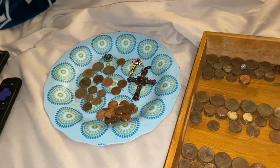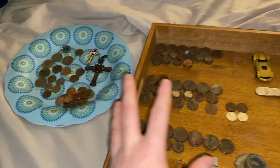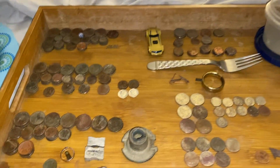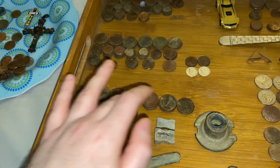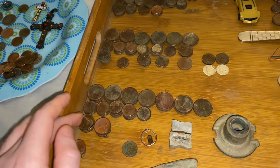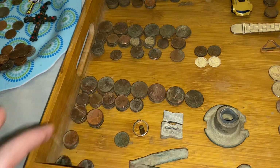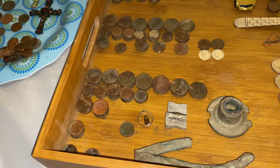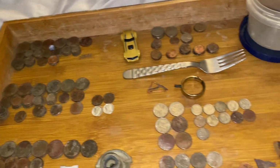Are you ready? $34.85 totaling all of this. And because I found so much clad, I decided to just stack them up like how I usually do. Like 4 quarters is $1, 5 dimes is 50 cents, 5 nickels is 25 cents, and 5 pennies is 5 cents. You know, to make it easier to count.